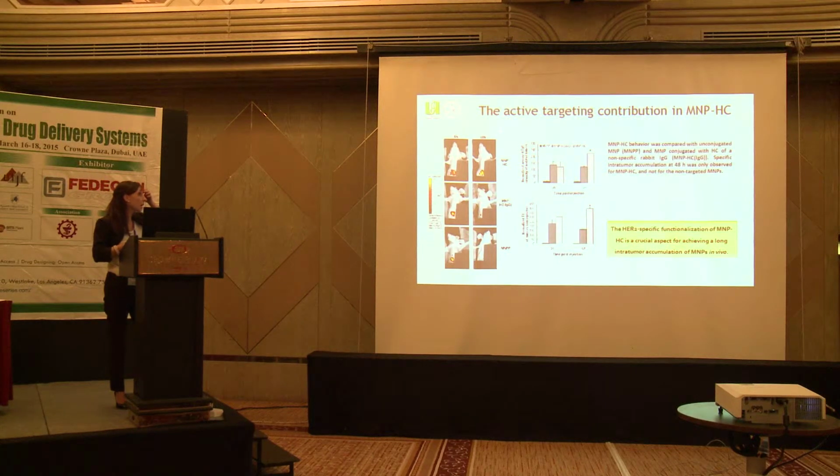However, at 48 hours post-injection, only in case of trastuzumab half-chain nanoparticles, we could detect an increase in the intratumor fluorescence signal, as observed in the in vivo situation, isolated tumors as well as in tumor homogenates.